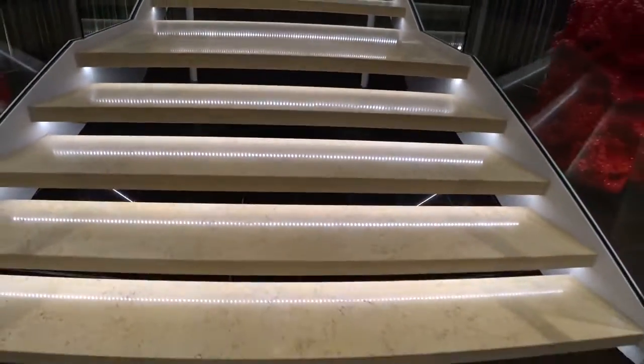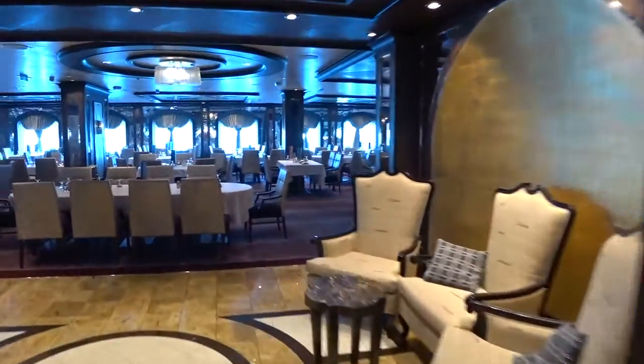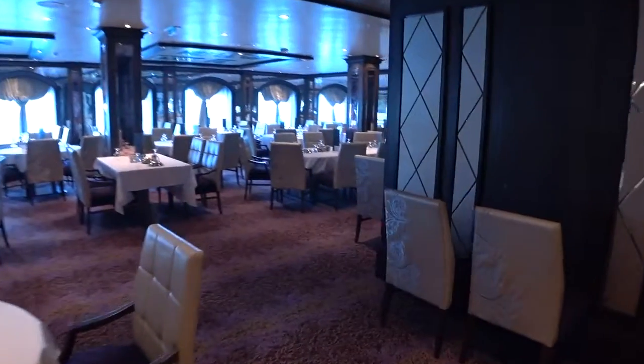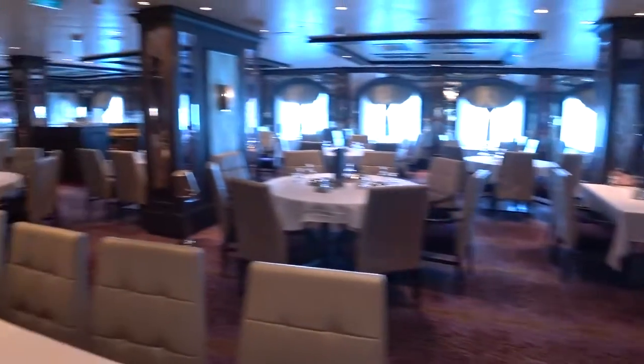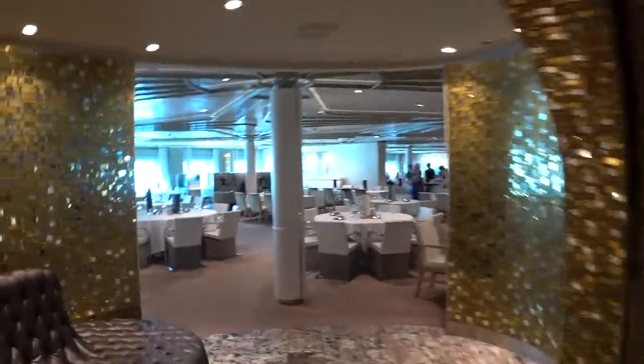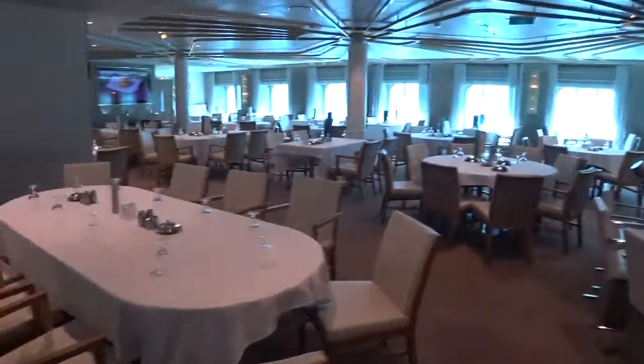So make our way down to deck 3. This is the Grand Restaurant. The 3rd out of 4 main dining room venues. And this is Chic. This is the last of the main dining rooms. And this is where they were serving us lunch today for the travel agent program.